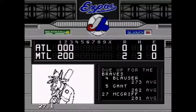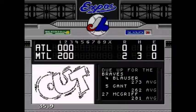One hit, no errors, and one left on. After three innings with the score, it's the Expos 2 and the Braves nothing. Due up for the Braves are the number 2, 3, and 4 hitters.